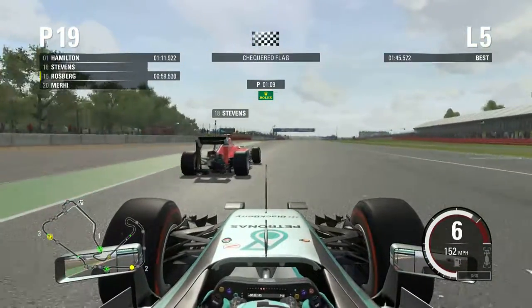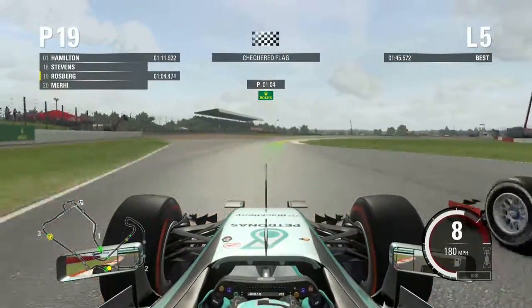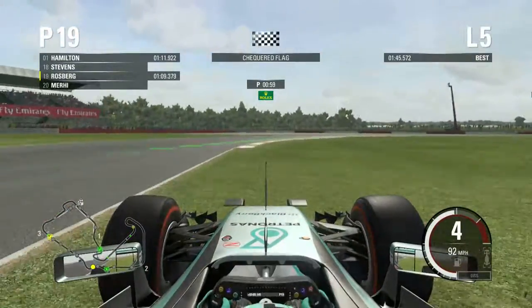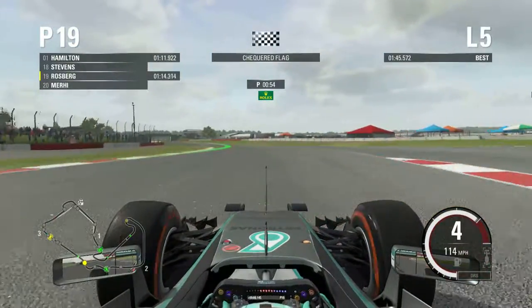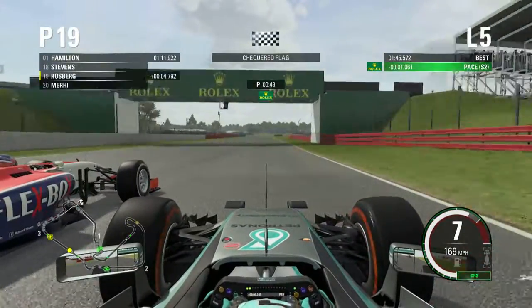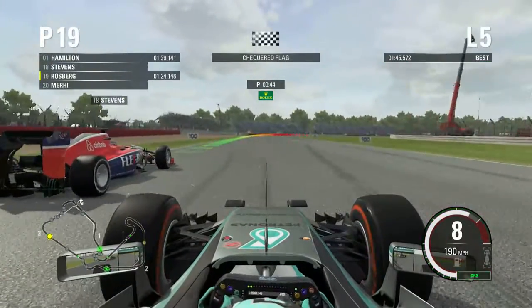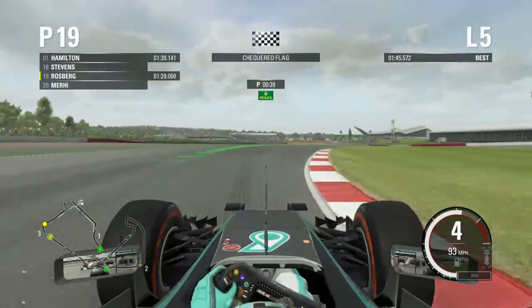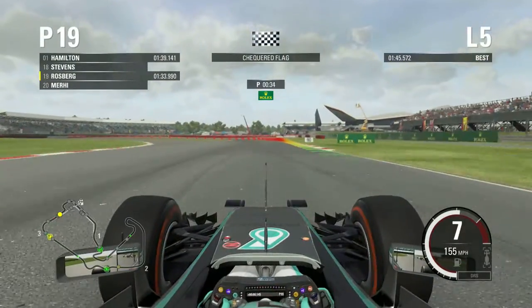Whee! Yeah, I'm racing better than you. I'm not racing better than you. Yep. Sorry, dude. You didn't need those tires, nor did I.